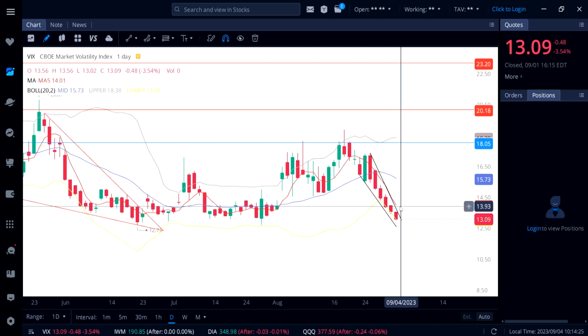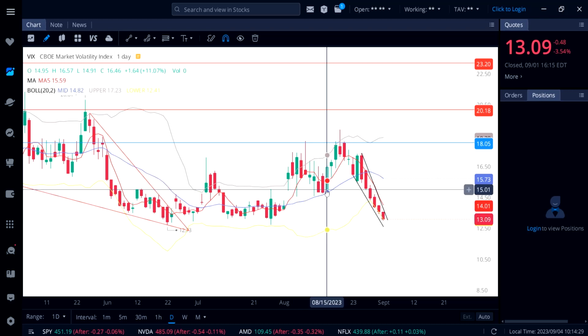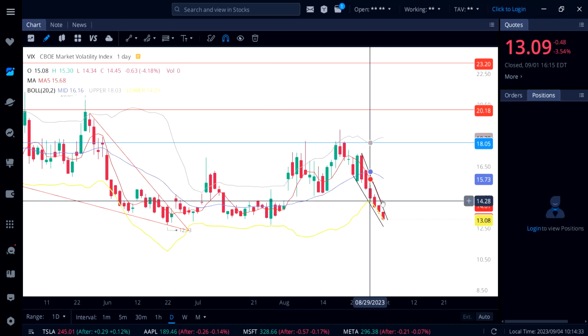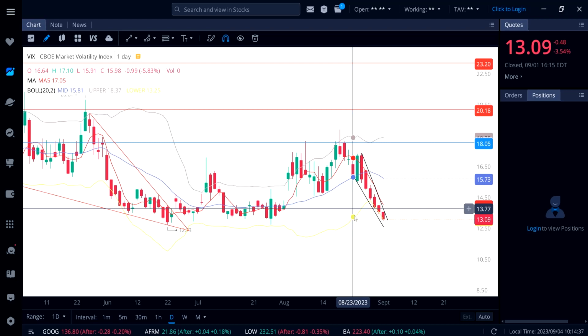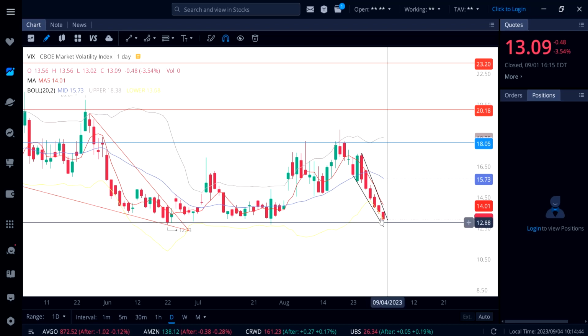And above 14, watch out for this big resistance around 15 bucks, guys. And only if this thing can break and hold 15, you're going to see more upside. So you've got to be careful in the market tomorrow. Watch VIX down here, $13. And if that holds, at some point you're going to see a spike here on VIX.